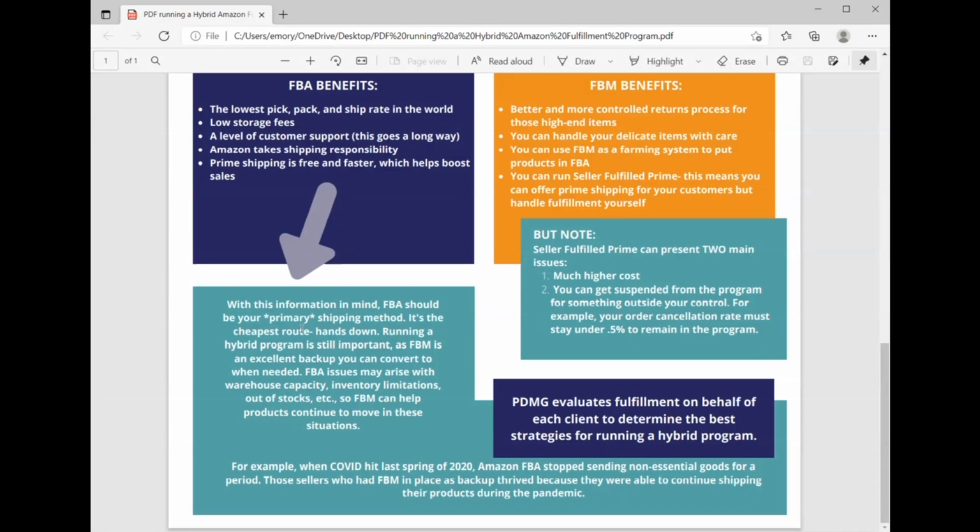Okay, so let's pop over here. With all of this information in mind, FBA should be your primary shipping method. It's definitely the cheapest route, hands down. Running a hybrid program is still important though, as FBM can be a really great backup that you can convert to when it's needed. So FBA issues may arise with warehouse capacity, inventory limitations, out of stock, and so forth. And FBM can help your products continue to move in these situations.